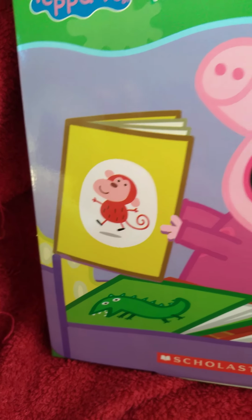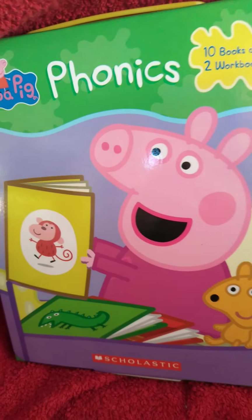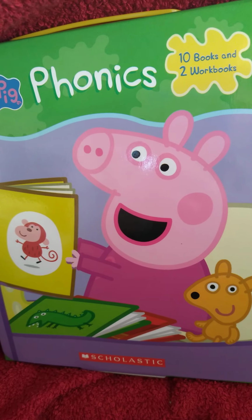So we're gonna read Peppa Pig Phonics by Scholastic. Scholastic.com, and the website for this series of books is PeppaPig.com. And I got this kit set from eBay.